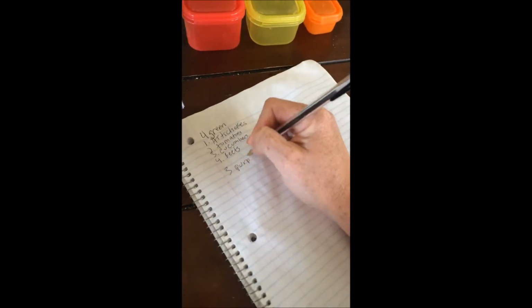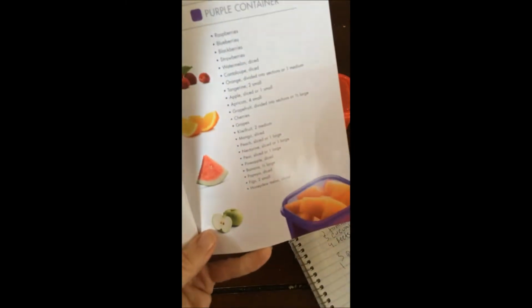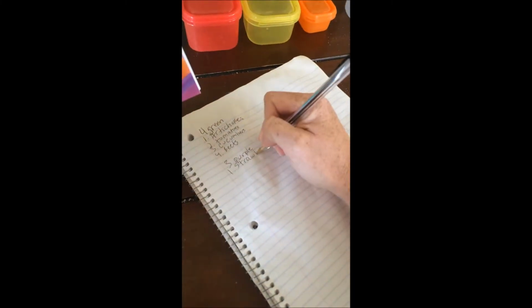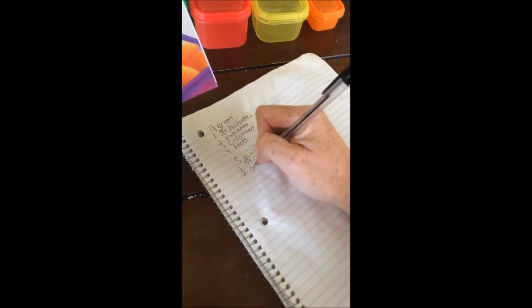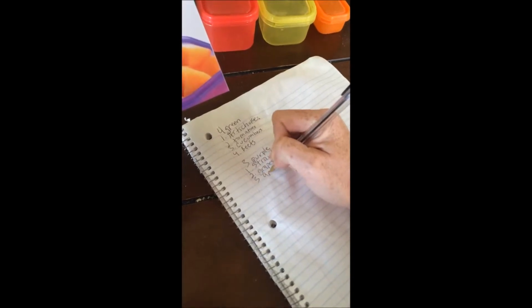All right, then we go back to the list again, and it says we can have 3 purple containers. So again, you come down here, 3 purple, okay? And you go to the purple list, and it shows you what you can have in the purple container. So let's say we're in the mood for some strawberries. We write down strawberries. Number 2, let's write down some grapes. And number 3, let's write down apple.